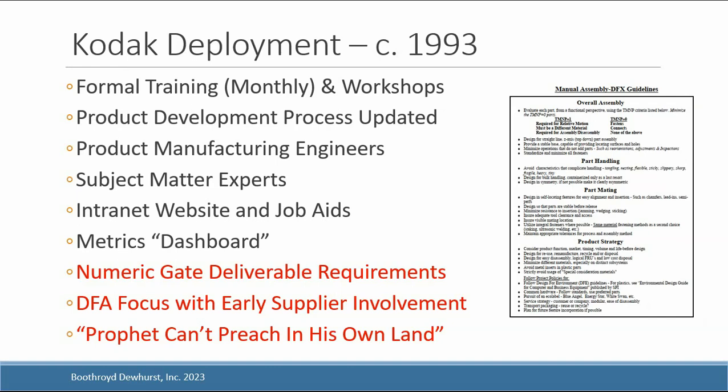So let's get back to the Kodak case. Mid-90s now. At this point, I am a supervisor. I have a small group of engineers, and we collectively are the subject matter experts providing consulting services and training to engineers and teams in the various lines of business and throughout the company. We had, by this point, re-engineered our product development process to put in the hooks for when DFMA should be applied, the kinds of results to be expected, the metrics to be monitored, etc.